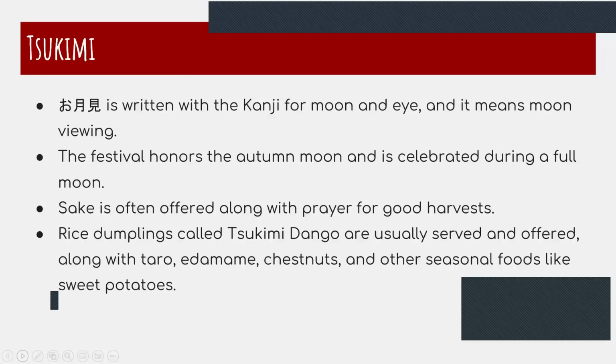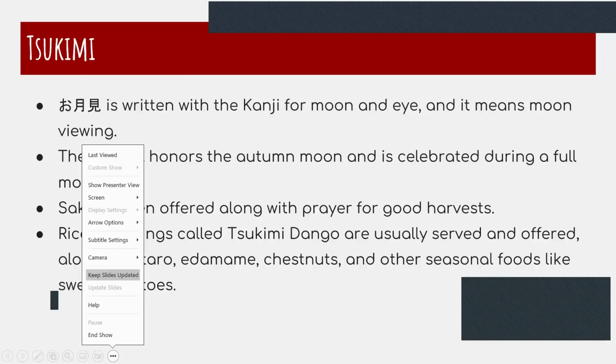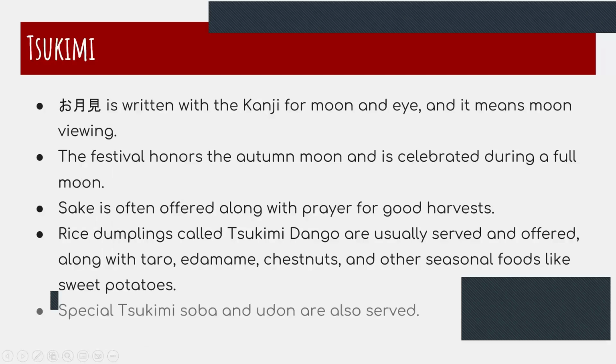The little dumplings we saw are called tsukimi dango, and they're served with taro, which is a root vegetable, kind of like a really mushy potato, edamame, you know, green bean things, chestnuts, and other seasonal foods like sweet potato and pumpkin. All of those are traditional to eat for this.